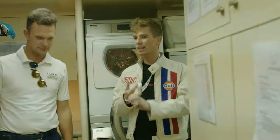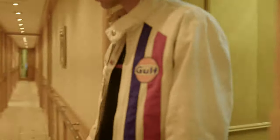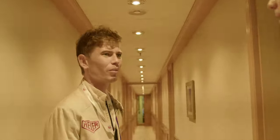Because I imagine when you've got 24 crew and let's say 12 guests on board, you've got a lot of laundry. So as crew members, we hand our laundry in the morning and then we find it outside our door, all ironed and cleaned and ready to go. Awesome. Okay, so it's a bit thinner here at the corridor.